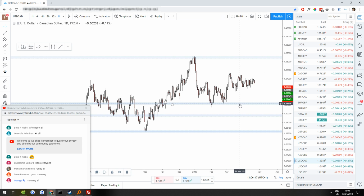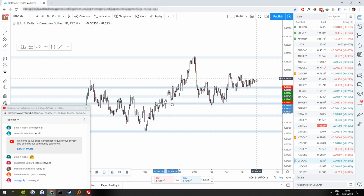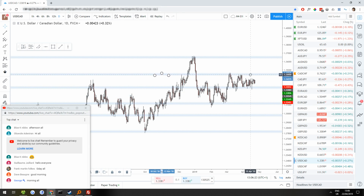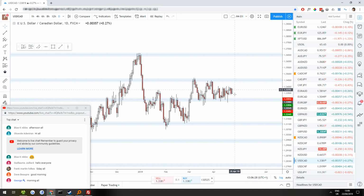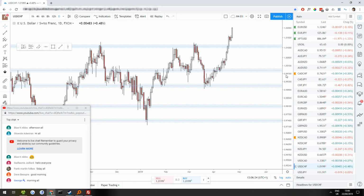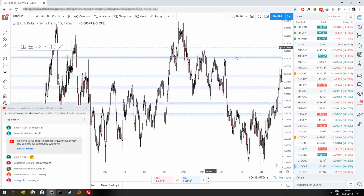There's missing support resistance areas here. I don't know what's going on with this. Yeah, nothing much on USDCAD. USDCHF is shooting up like crazy. This one's interesting, guys.